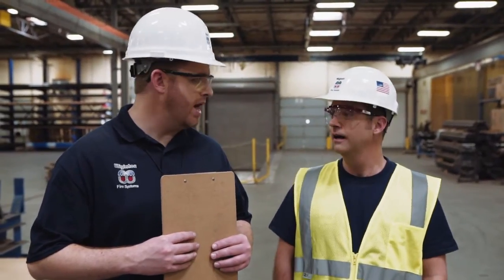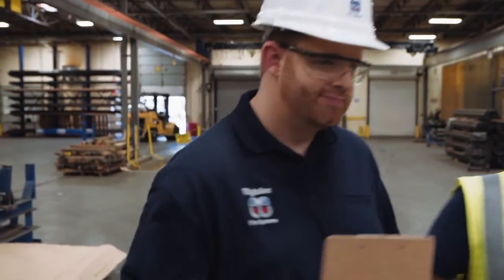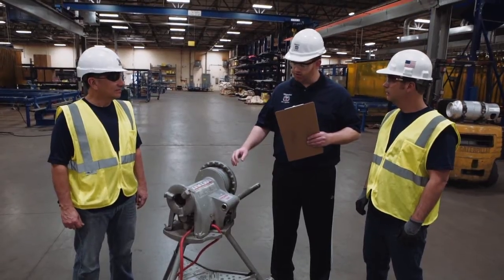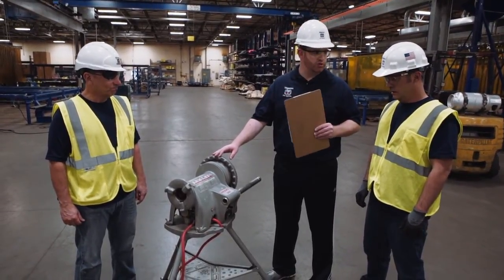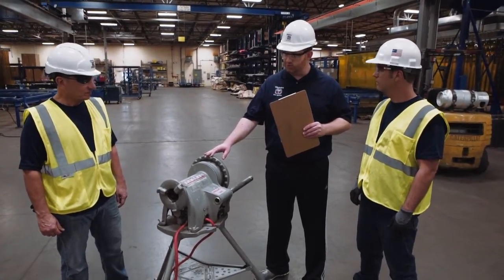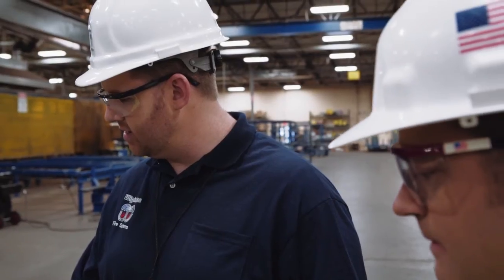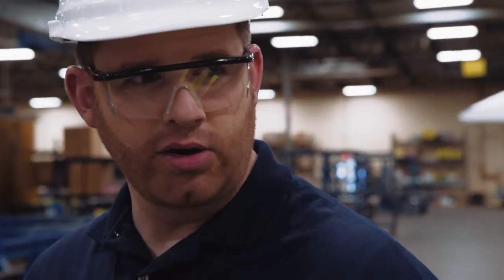Are you ready to apply all that we've learned? Yes, coach. All right. This is the Rigid 300 power machine, one of the many power machines we use here at Wiginton. Now, when used properly, she's a dream machine. But misuse her, and she's your worst nightmare.